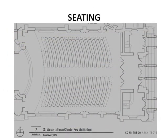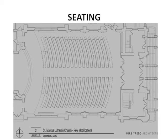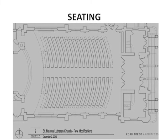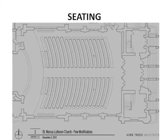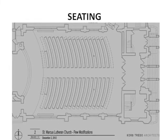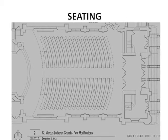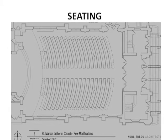This floor plan details how we removed pews in 2011 to accommodate our musicians in the front and the exit in the back. Before we install new carpet, we want to finish removing pews to accommodate the new baptism font in the front and provide more people space in the back of the church.